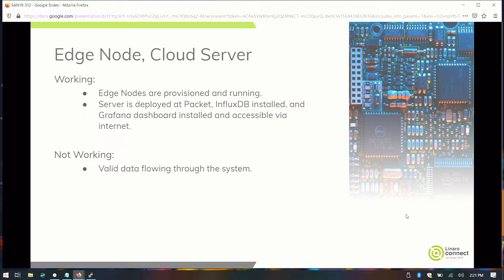We're using the Linaro Debian build off of the HiKey 960. And then we're just running the Mosquitto MQTT broker on there. So the idea is the IoT nodes would send MQTT messages to the edge nodes. The edge nodes would then reformat that into Influx queries and send it to the Influx database at our cloud server. And then we can distribute edge nodes wherever we need to, and it all shows up in a Grafana dashboard. All of that works except actually getting data to the MQTT node.